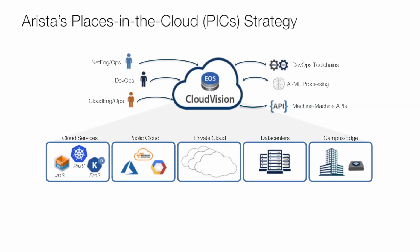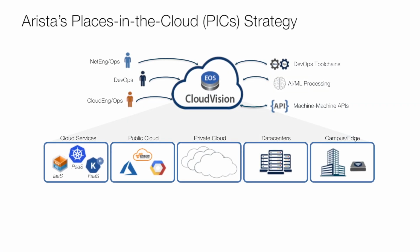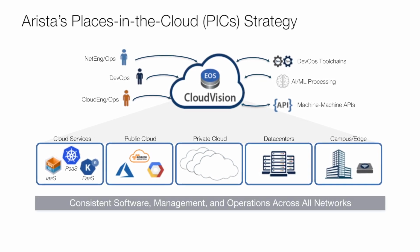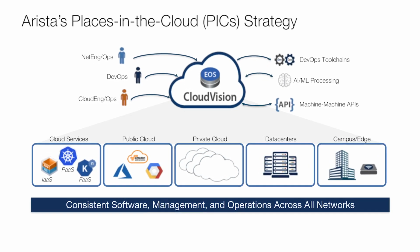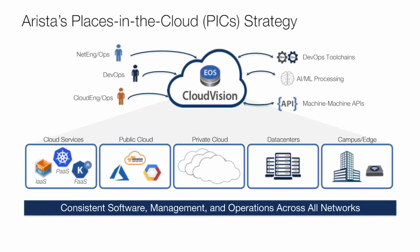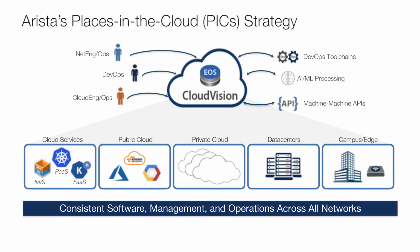The silo places in the network with a box-based approach for core, data center, branch, and campus is simply running into a wall, with overheads and costly operational dilemmas. The fact is, just about every PIN is evolving to become a place in the cloud, or PIC as we call it. And the challenge lies in successfully transitioning existing siloed networks into an integral place in the cloud while still reducing operational costs dramatically.